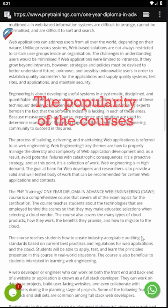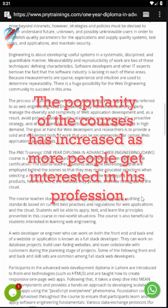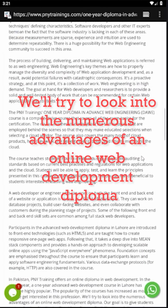The popularity of the courses has increased as more people get interested in this profession. We'll try to look into the numerous advantages of an online web development diploma.